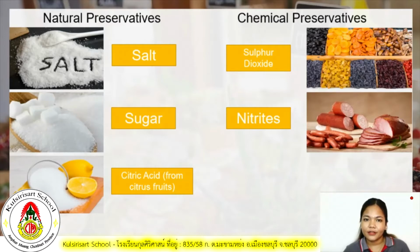When we say natural preservatives, this is naturally occurring. Examples are salt, sugar, and citric acid from citrus plants. And the second type is the chemical preservatives. When we say chemical preservatives, again, this is man-made or laboratory produced. An example of this, as you can see in the picture, is sulfur dioxide, which is used to preserve dried fruits. And the second one is the nitrates or the nitrites, which is used to preserve your hams and your sausages.